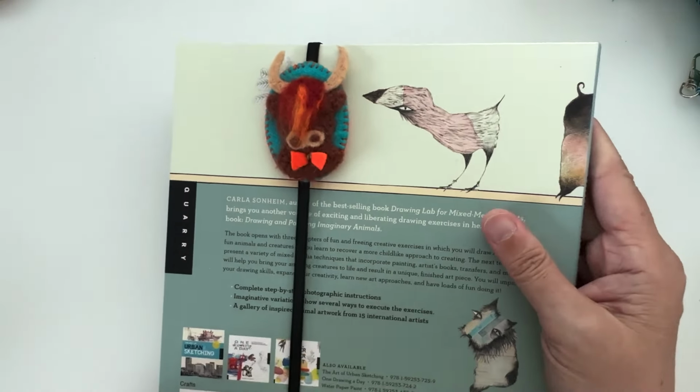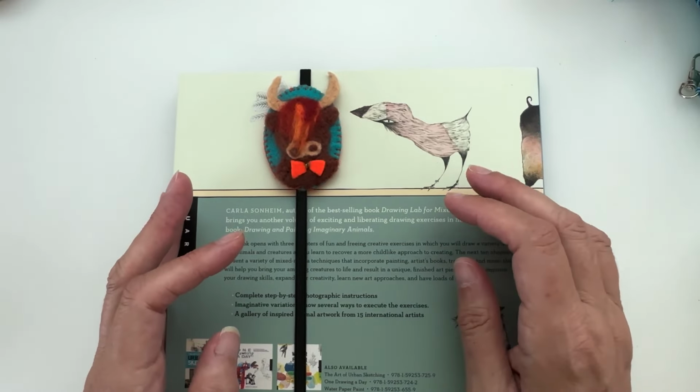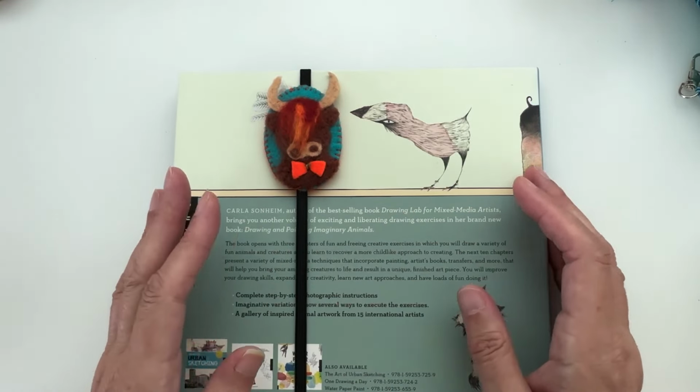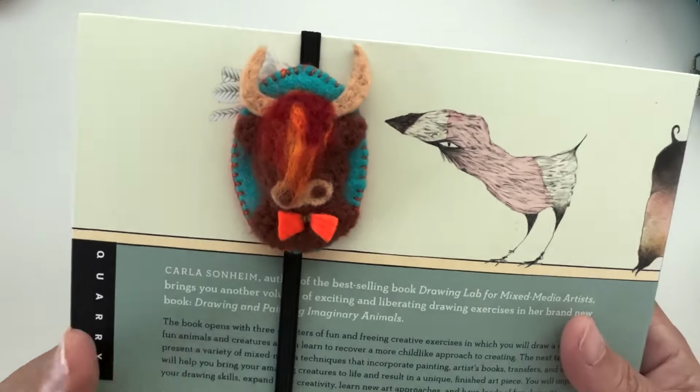Now, my friend Pauline, she made a smaller one, and he was called Hamishson because he's the son of Hamish. And he equally had a bow tie as well to show that he was part of the family. So those are the things that we made on the trip.